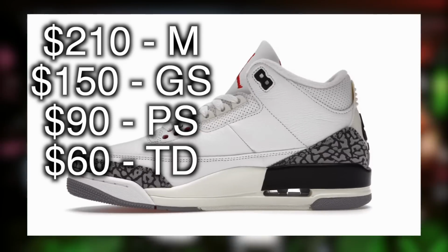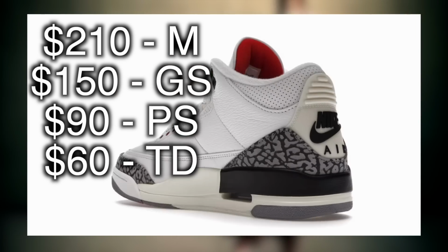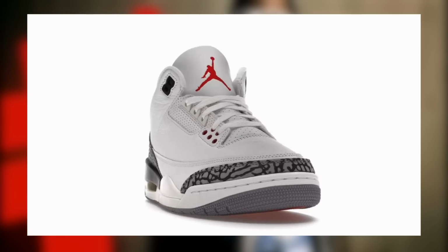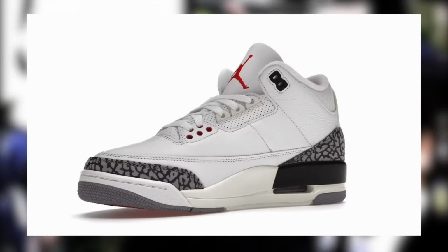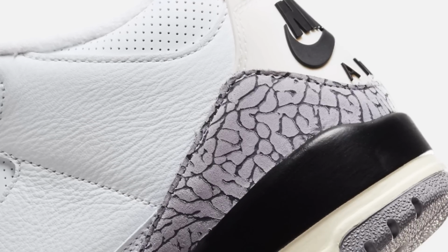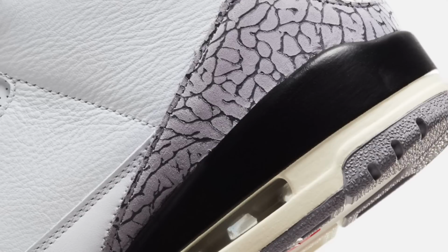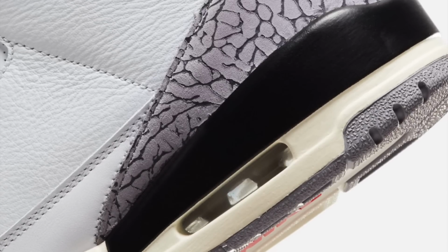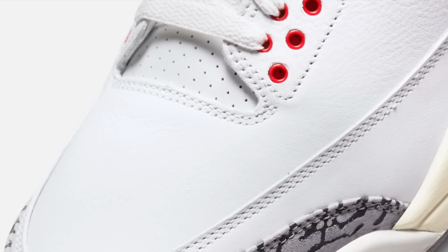Retail is $210 for men's sizes, $150 for grade school, $90 for preschool, and $60 for toddler. Stock between all sizes combined is over 400,000 pairs, which is significantly more than Jordan 3s or any retro for that matter typically has, aside from the Jordan 1 Chicago Reimagined, also known as the Jordan 1 Lost and Found, which had about 500,000 pairs. As for resale, we'll get to that at the end of the video as always.